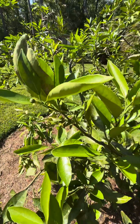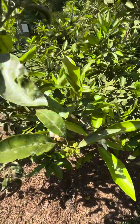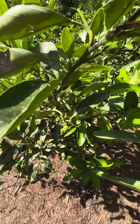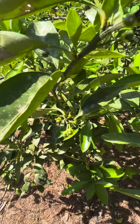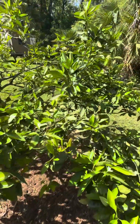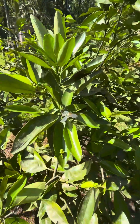They're just green right now. But in November, these will be oranges. Some of them will fall off, but at least half of them will stay. There's a little flower that's left.